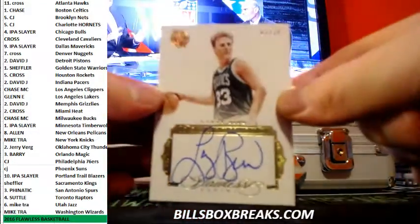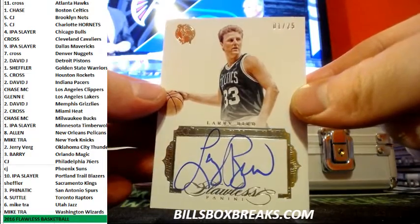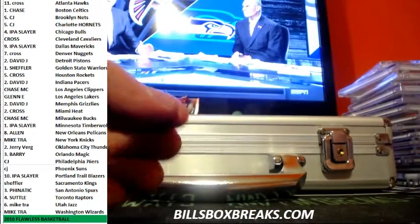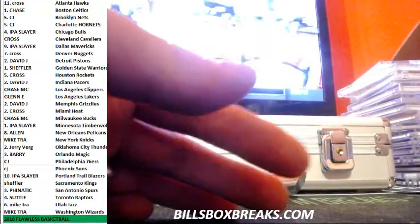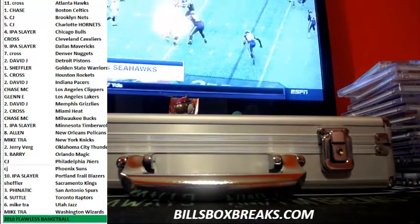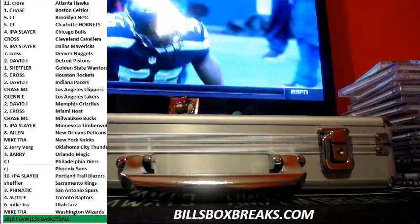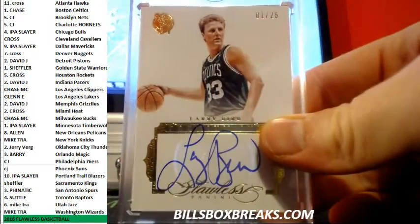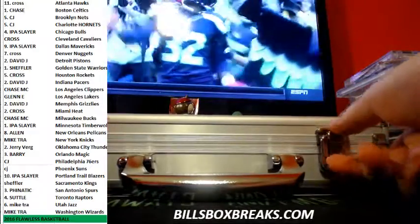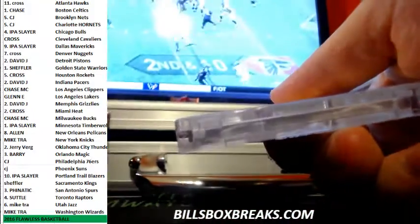And Chase called it, Larry Bird. Damn, nice. That's sick. 1 out of 25, the Bird. Bird is the word. You got any Larry Bird stuff? He's got quite the pompadour going on there. First Bird hit, nice. I've had a few, but not many.